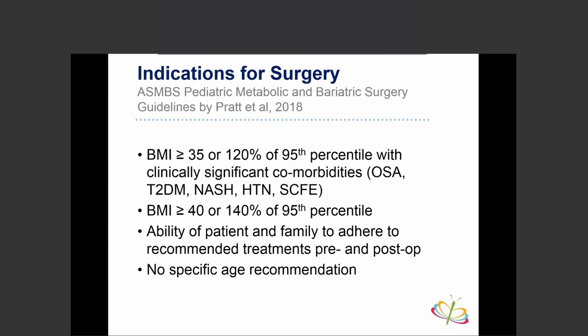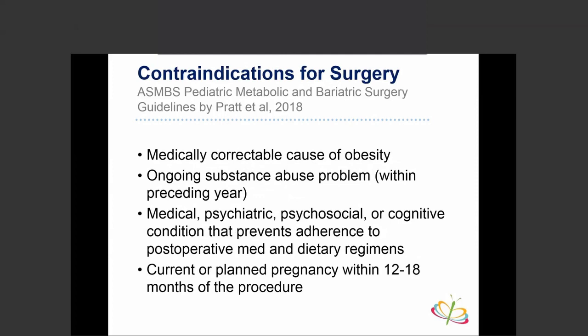One thing that's relatively new, if you look at the American Society for Metabolic and Bariatric Surgery updated 2018 guidelines for pediatric and adolescent bariatric surgery, there's no specific age recommendation, but I will tell you that for the most part, in this country, people are talking about teenagers, usually mid to older teenagers, although that may be changing over time. If there's a medically correctable cause of obesity, it's typically a contraindication for surgery, as is ongoing substance abuse problem, major mood disorder that's not actively treated, and current or planned pregnancy. This isn't usually an issue with the adolescent population. This is typically an issue sometimes with older women who've been struggling with infertility.